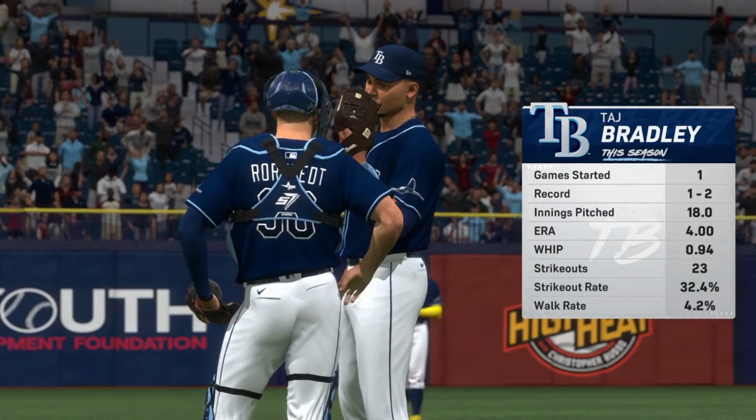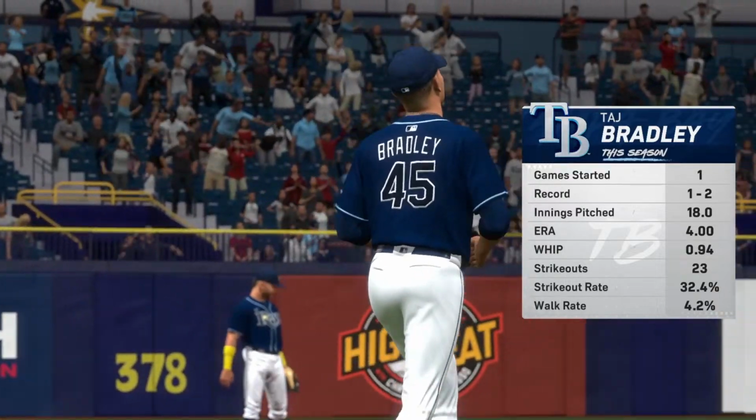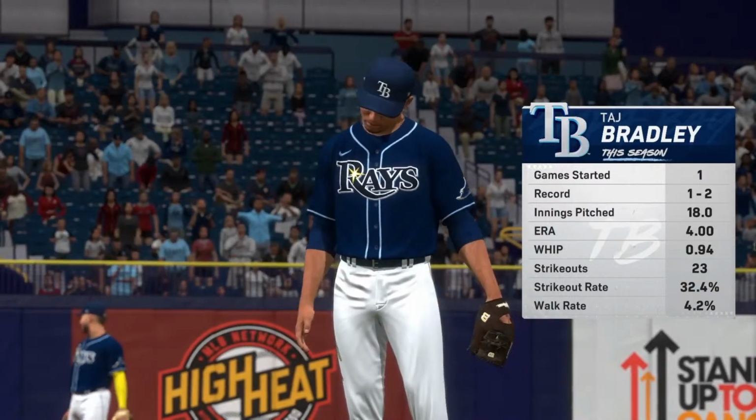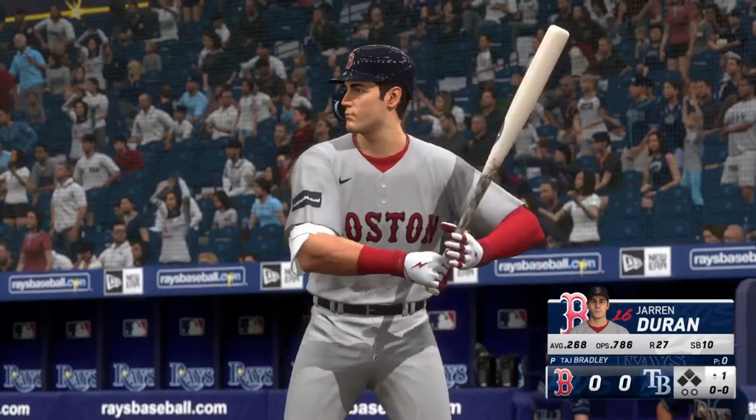Well, no doubt about it. He's going to have to put together some consistently good performances in order to bring that ERA down. Now, he's got good stuff. He's just got to be able to have confidence, trust it, and really go after hitters. Not nibble. Trust that his stuff can have late life in the barrels of bats.